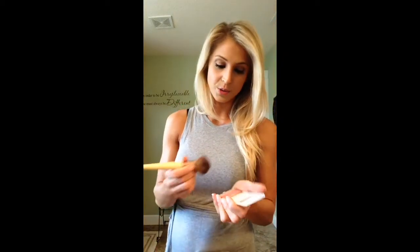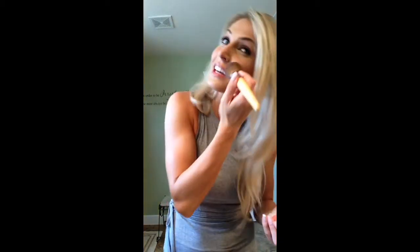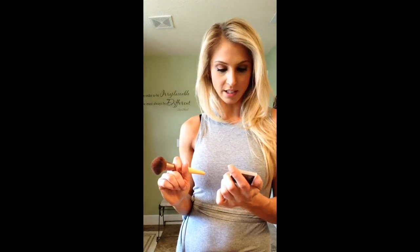Next, I have the Mineral Cheek Color in Shy Blush. It is only $12. I actually really like this. I would compare it to my NARS Orgasm. It goes on nicely, and for me it really works with my skin tone. When I run out of my NARS and this, I will probably go to Mary Kay to buy this specific shade. This is called Shy Blush. Yes, that's the color. That's a great cheek color.